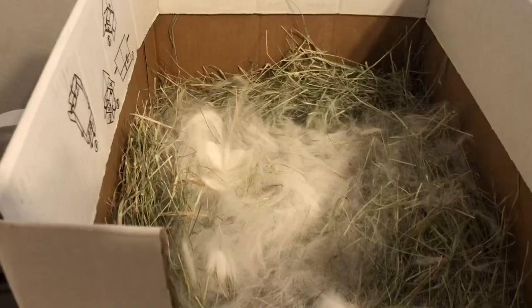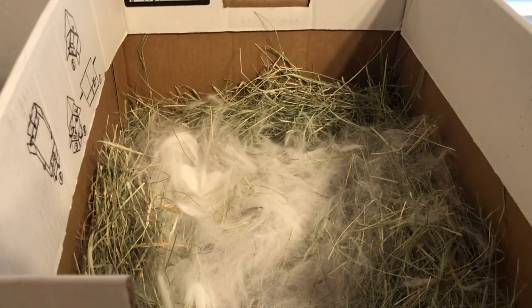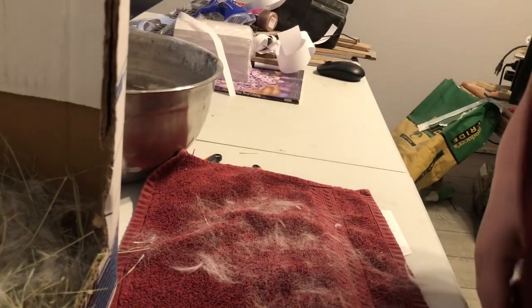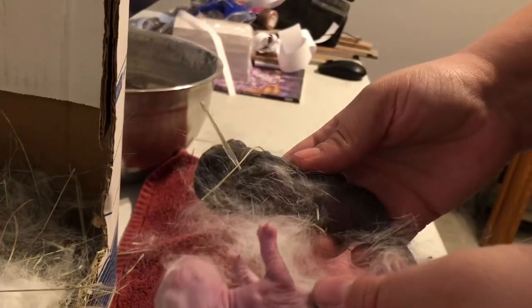So I pulled them out, set them here on the counter, and started going through the nesting box and realized nothing was squirming. They were all cold to the touch. Okay, this is Elsa's nest, and we're gonna see how many wigglies she has in here. Oh no. Two didn't make it.